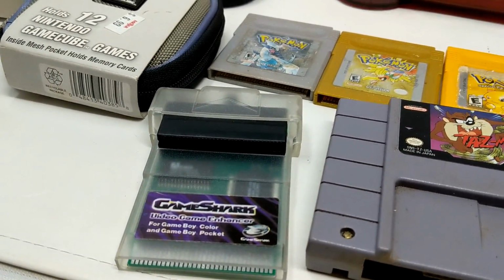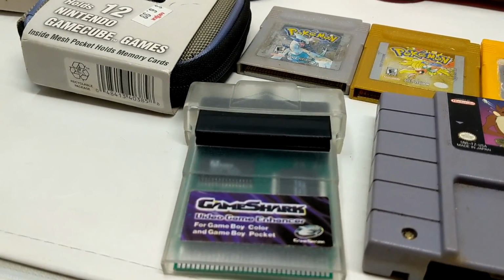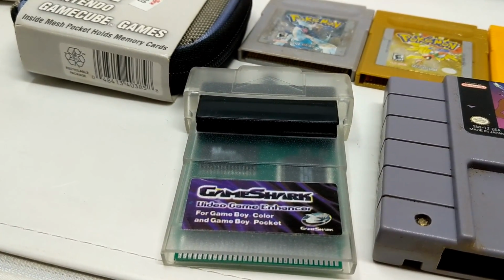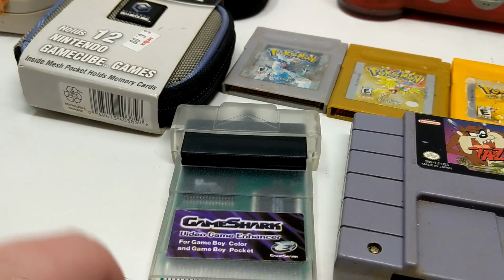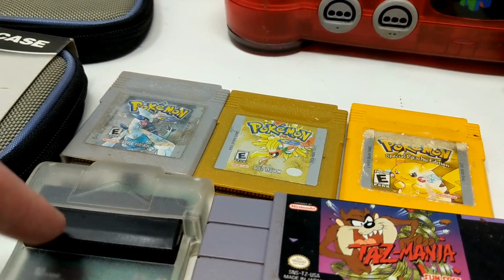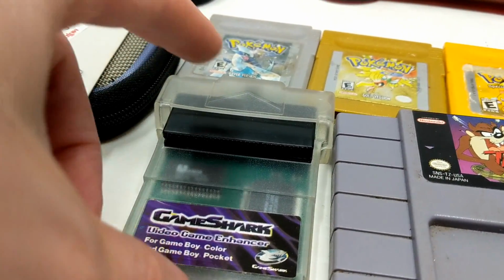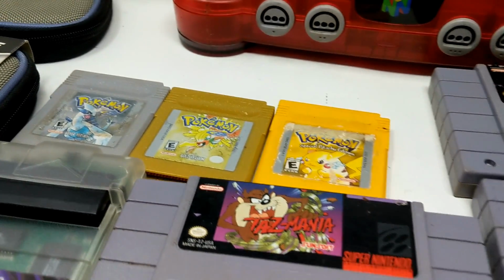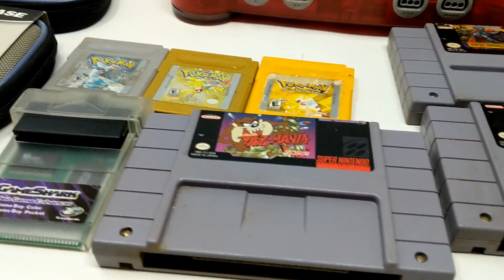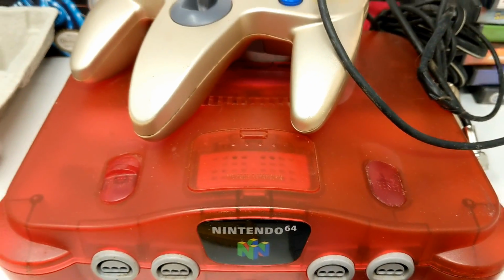A Game Boy Game Shark. This was something that he brought out after we had already settled on $70 for everything, or $75. He brought out the Game Shark and the 3 Pokemon games, and I said, well, I could do another $15, and he was absolutely thrilled to get that because I think he values games at $1 a piece in general. So that was awesome. Some SNES games: Tasmania, Mario World, Super Ghouls and Ghosts.